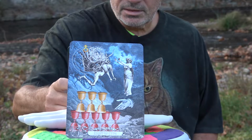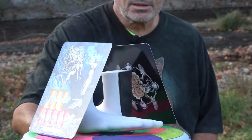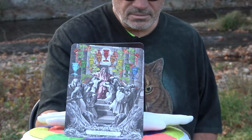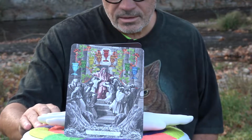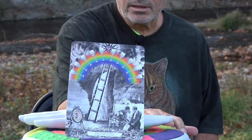9 of Cups. This is more like a stained glass with the colors. It's interesting. Choice. 10 of Cups. We're almost there. I pause to read the words sometimes. Sorry.